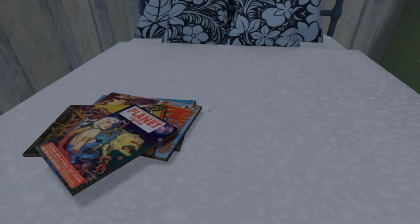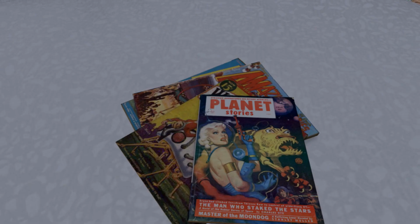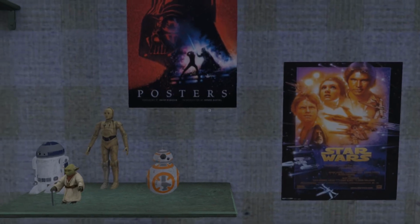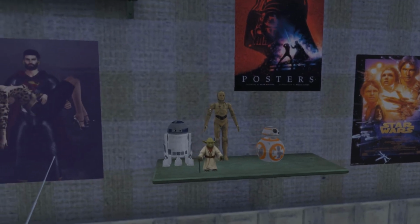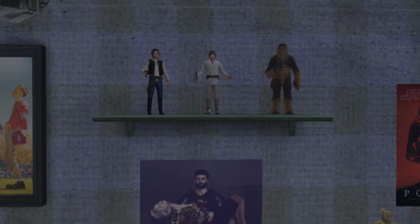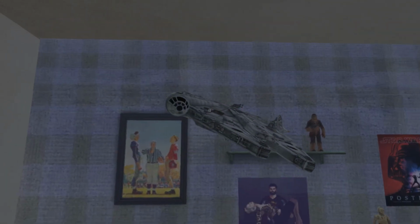And we got some comics here. It looks like they're the older style, like sci-fi comics from quite a while ago, with that art style to it. Got some Star Wars posters, some Star Wars figurines. Even have a full-on Millennium Falcon up here, probably stringed up and floating around.